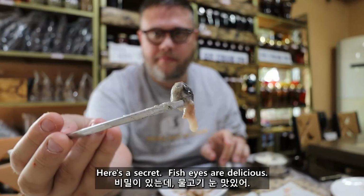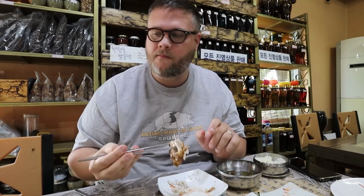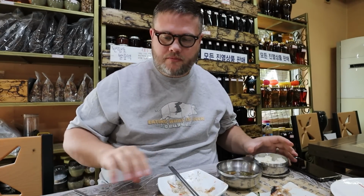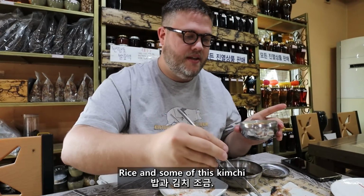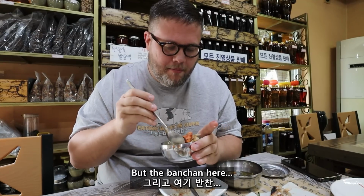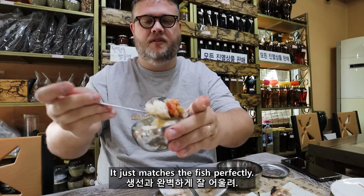Here's a secret. Fish eyes are delicious. No way around it. Best part. All right. I'm gonna go for the killer piece here. Look at this fillet. Yeah. A little rice and some of this kimchi. The fish is so good, but the banchan here is like, it just matches it.